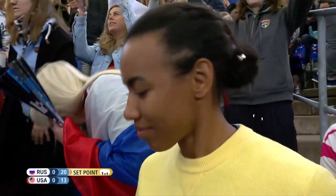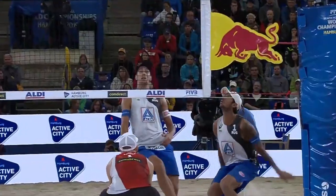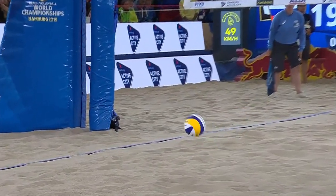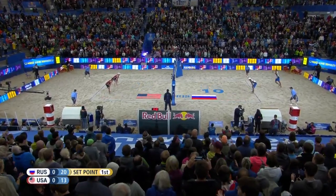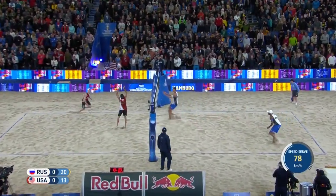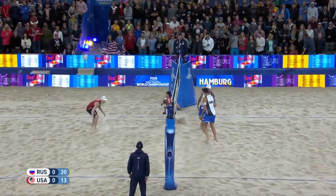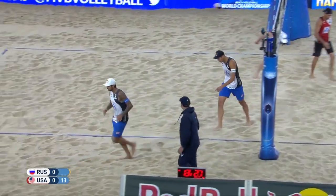Set point for Russia, 20-13. What started off very close and evenly matched has now clearly gone Russia's way. And the USA have allowed the Europeans to get into a rhythm. The serving has been very impressive from both the Russian players. And again, Krasilnikov, excellent in the defense. Little pokey of the ball. Trevor Crabb tries to turn and burn.